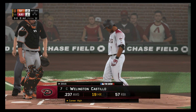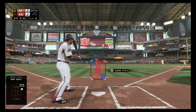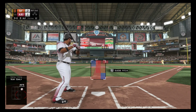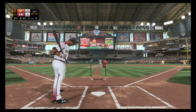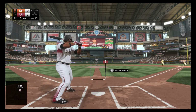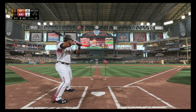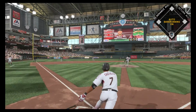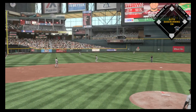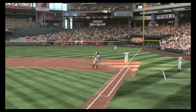Wellington Castillo will lead things off here as they'll have 5, 6, and 7 due up to start the home second. Castillo. Cueto's ready. Here comes the first pitch. Cut fastball taken for strike 1. Hit on the ground to short. Throws in time, and that's out number 1.